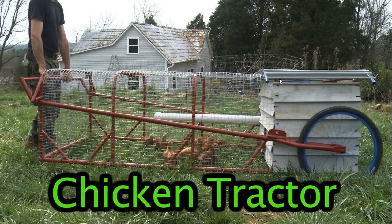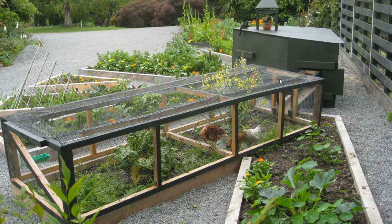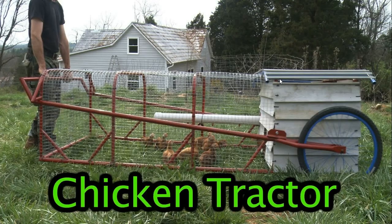Chicken tractors. Now, chicken tractors, there are actually other types of animal tractors that we'll talk about. Chicken tractors are by far the most popular. And all it is, it's a small movable pen. Now there's different sizes of chicken tractors. Here's one that's not on wheels, where it's just a box that is laid over some raised beds. But essentially what a chicken tractor is, it's a movable pen where they have access to the ground.